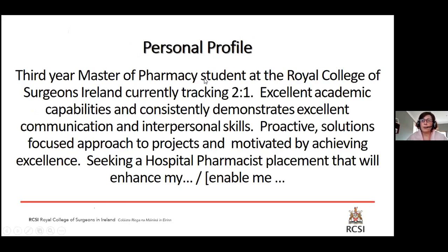So this is an example of a personal profile here. And again, this is a pharmacy student. So a third year Master of Pharmacy student at the Royal College of Surgeons, Ireland, currently tracking a 2-1. Excellent academic capabilities and consistently demonstrates excellent communication and interpersonal skills, a proactive, solutions-focused approach to projects, and motivated by achieving excellence. And this person is telling us that they're seeking a hospital pharmacist placement that will enhance their ability as a pharmacist, or something like that.